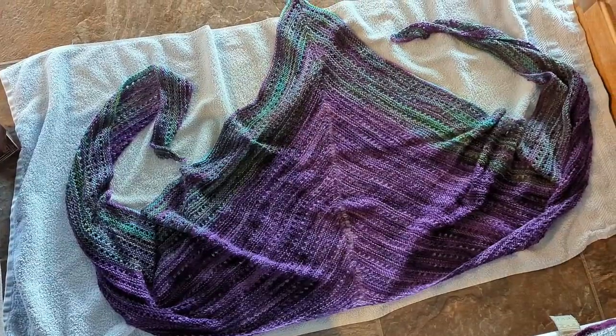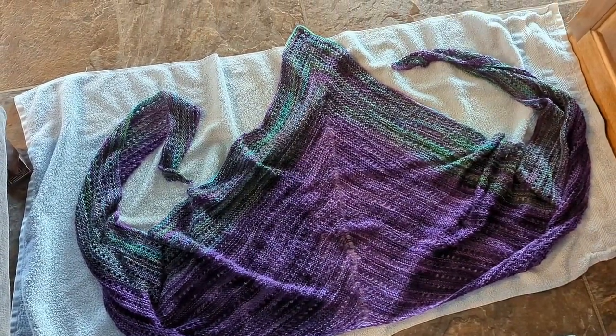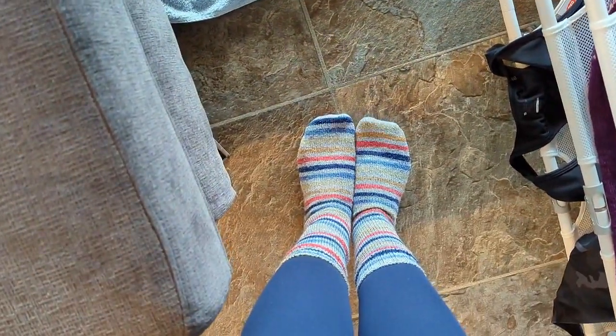So they're all drying. Hopefully tomorrow I'll be able to pick something from here and wear it. And today I am wearing hand knit socks.